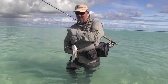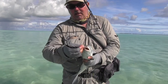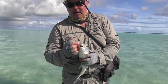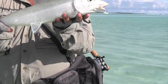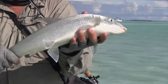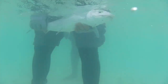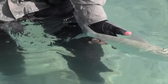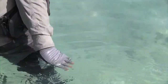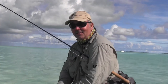But I'll just give you a look at his mouth in there. There's no teeth at all. Very powerful as well. And I'll use that to crush a little fish there. Beautiful. Lovely chrome. I'll get him back in. Good to go. Perfect. Fantastic. We just saw a few more out there.